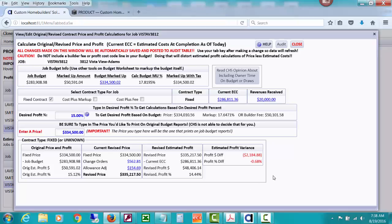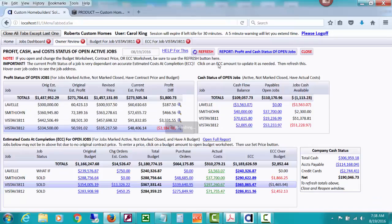I won't go into it, but you can watch other videos about how CHS is tracking allowance overs and unders and can tell you how much over they might owe you for that. So you can pause this and look at that. The cost plus markup one will do all of that with a markup percent.